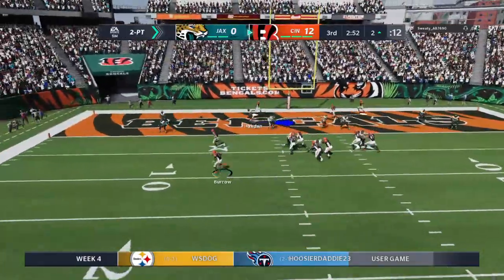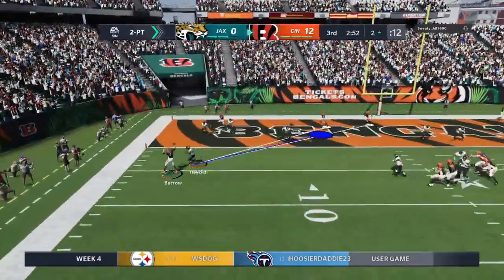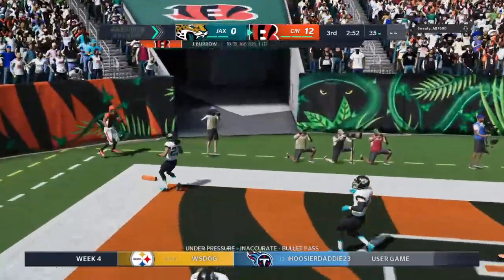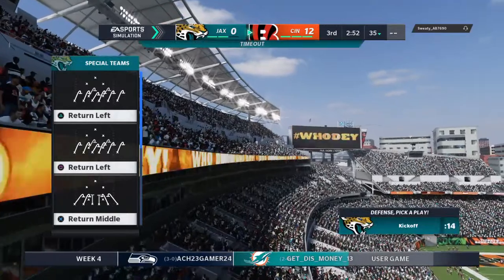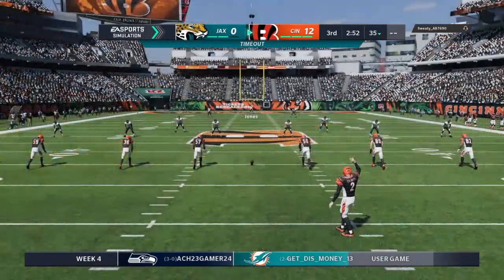Out of the gun, it's Burrow. Out to his left. And they don't get it. They tried for the two-point conversion there, but unsuccessful. So unable to throw it in for two from the two.